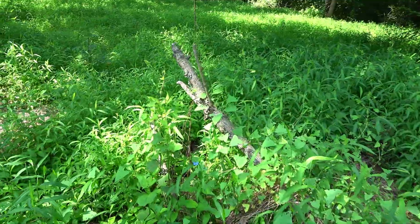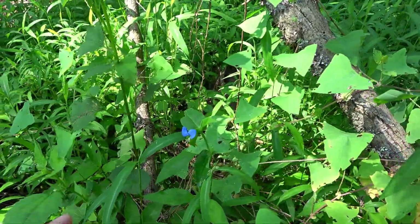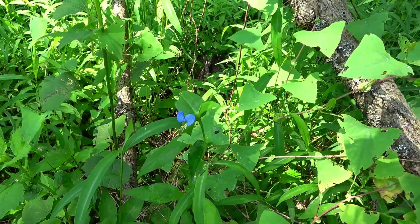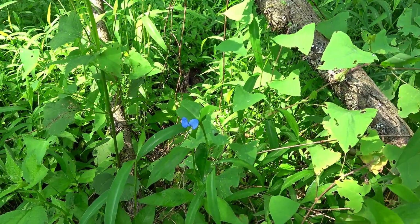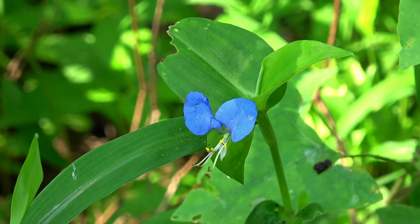We have a splash of blue back in here. Check that out right there. Oh, there's the name for these. I think one name for these is Asiatic Dayflower. There's another name they go by too, which I forget offhand. Monkey flower or something like that. I'll try to get a close-up of that one.